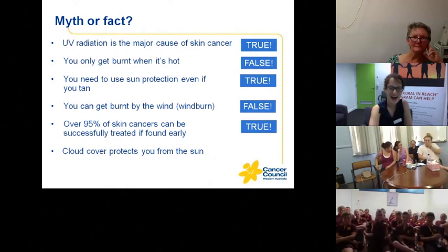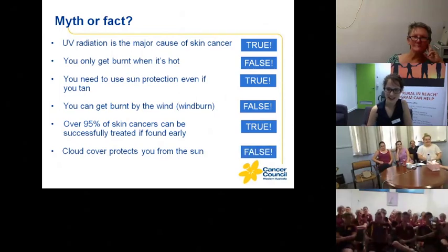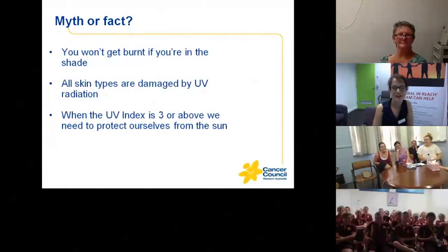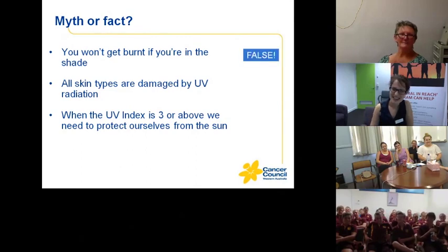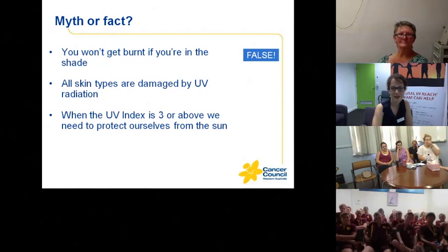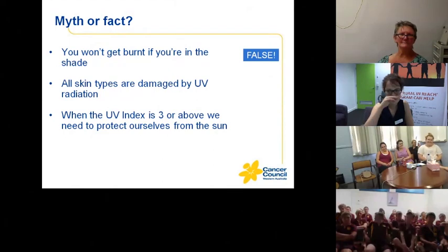True. Great. Cloud cover protects you from the sun. False. Yep, great. You won't get burnt if you're in the shade. That's actually false. You can still get burnt if you're in the shade, depending on what shade you're near. If you're close to reflective surfaces, UV can still burn you. So it's important to think about this when choosing shade. But obviously, you're more protected in the shade than you are in direct sunlight.